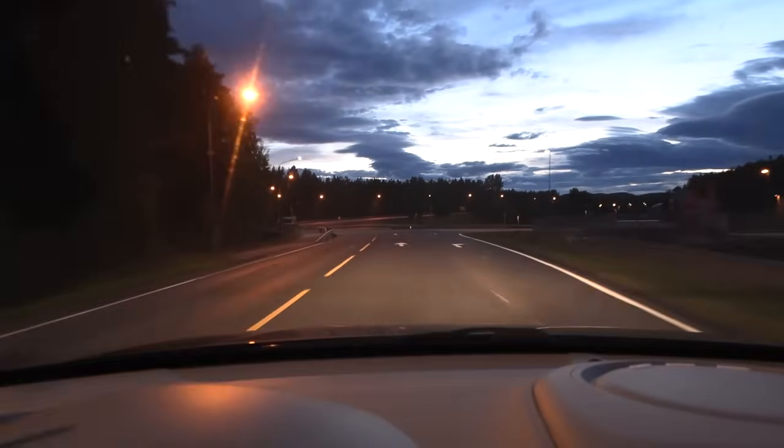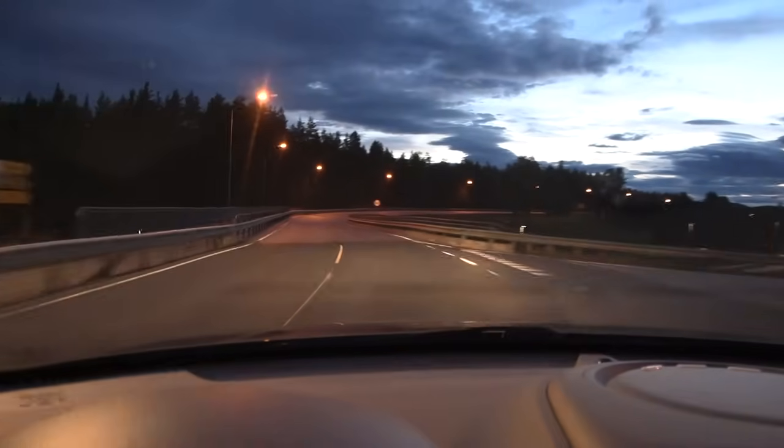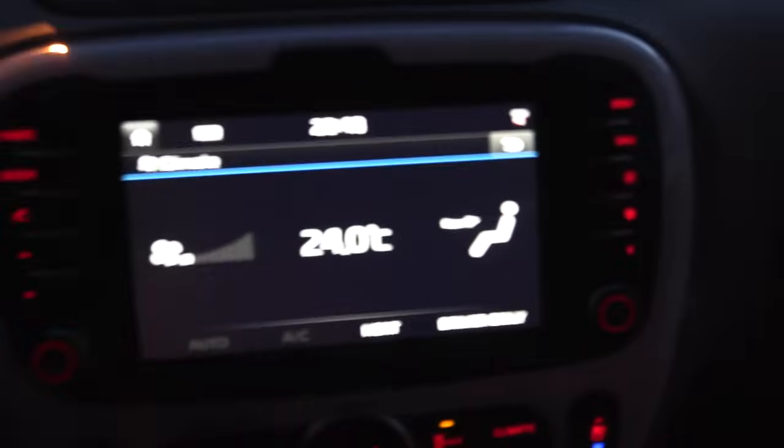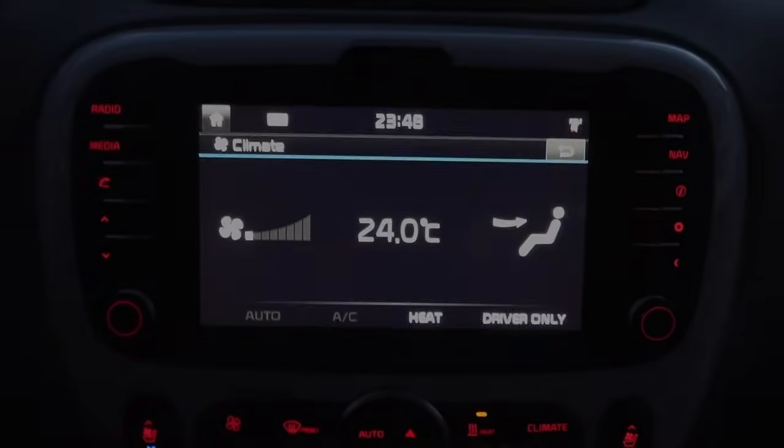which is finally open again. It has been shut down for 6 months or so. So, okay. Let's just check once we are at the roundabout.